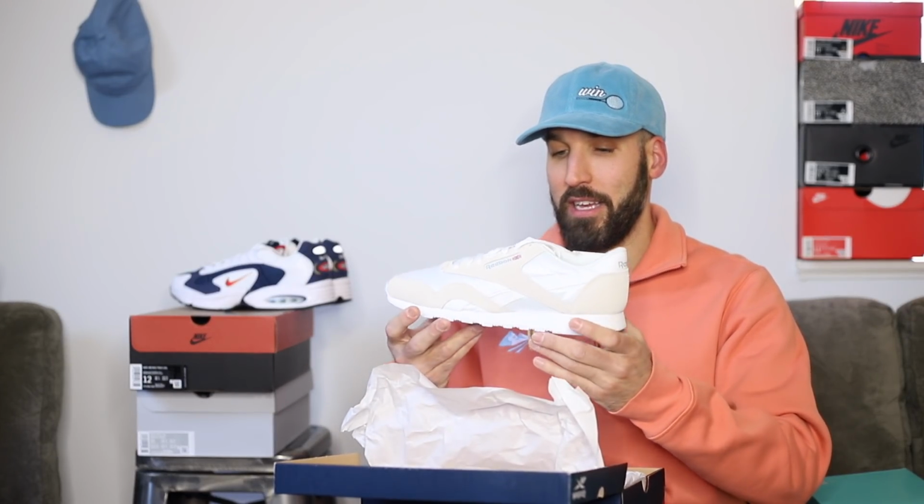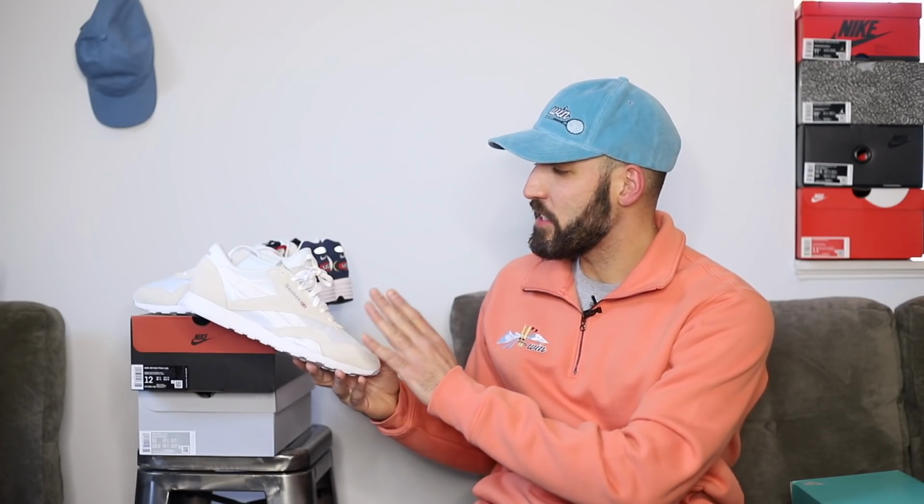I haven't purchased this model in a minute. Usually it's the Club C. This is totally different. We've got the Reebok Classic Nylon Low. This colorway totally drew me in because of that natural color to it. Reebok and Jound did a collaboration on this shoe, the Club C, and I believe something else. So an affordable alternative to that is this shoe right here.